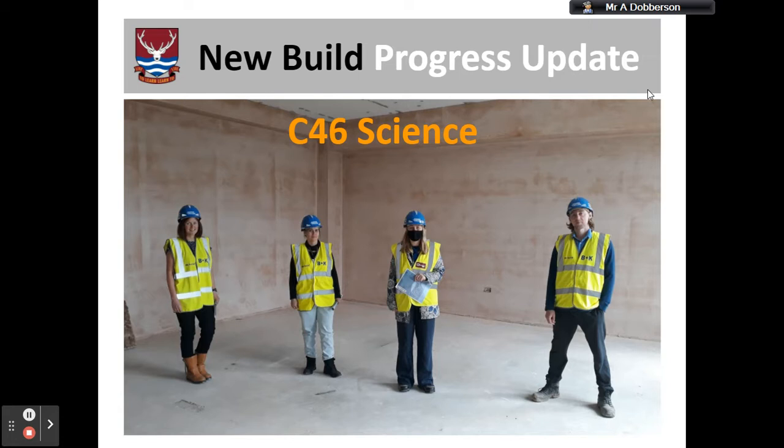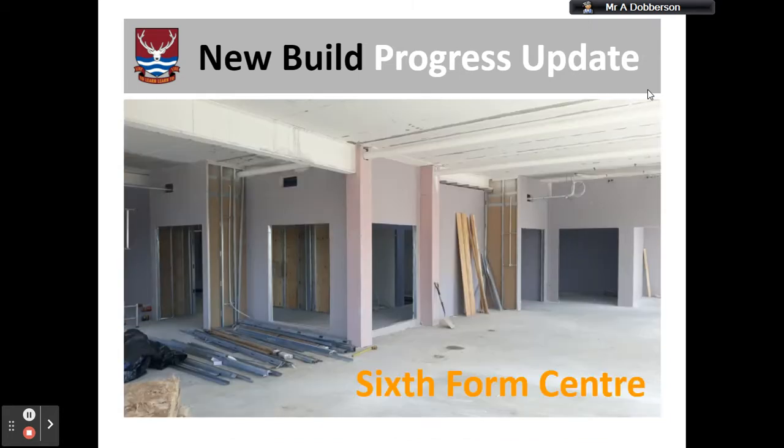Modelling C46, which is a science room. And C is the top floor, so the second floor. And it's in orange because that's going to be the colour given to those floors. And I've used that for the rest of the photographs you're now going to see. So also on the top floor is the sixth form centre. So large glass screens you can see there, and then on the right there's the office that I showed you earlier.